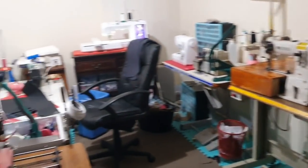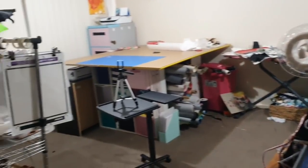So there you go. That is my sewing room all set up. And hopefully I won't have to change it around again anymore.